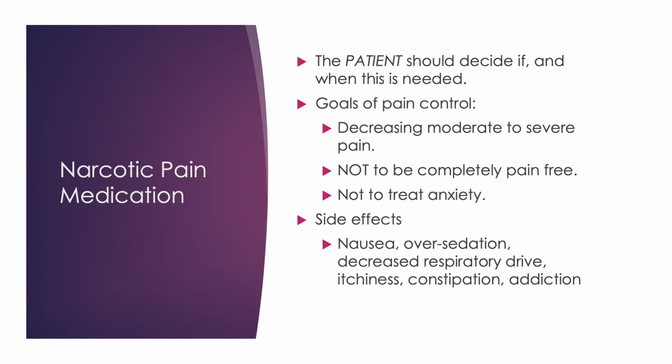Now, remember that it's the patient who should decide if and when something like this is needed. The goals of pain control are to decrease moderate to severe pain down to something that's a lot more tolerable, but it's not that it should make you pain-free. And please don't take narcotics to help treat anxiety. Narcotics can have a lot of side effects, including nausea, oversedation, decreased respiratory drive, itchiness, constipation, and addiction.